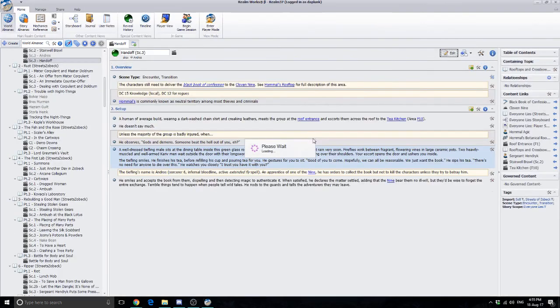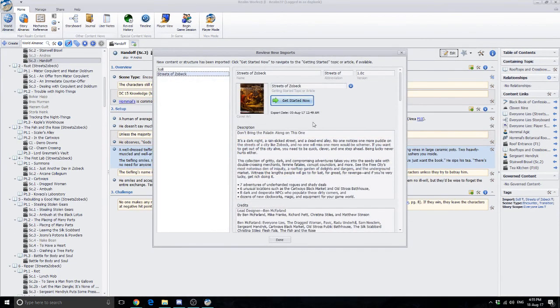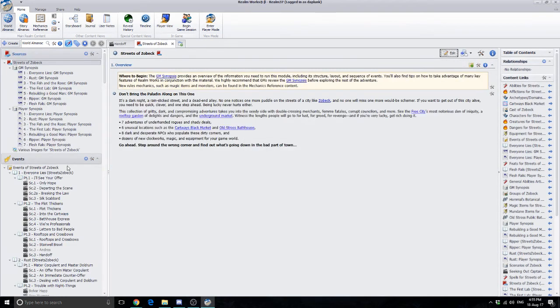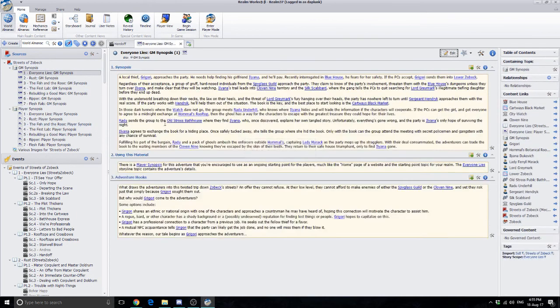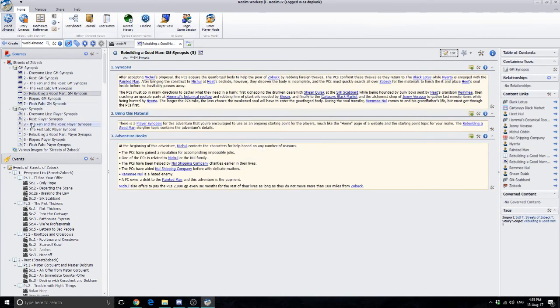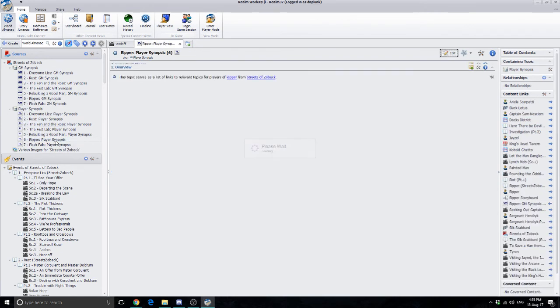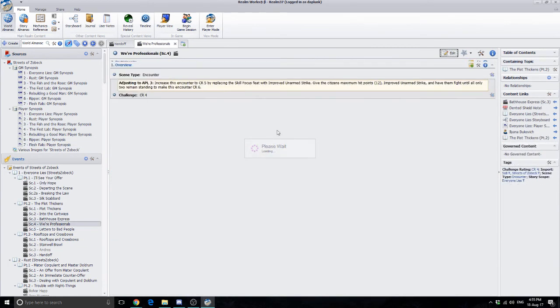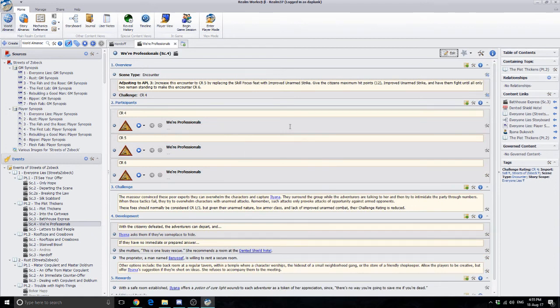And here we go. Boom, we have content. We have a get starting now picture, which is fantastic. As you can see, all of the content that was previously empty is now working. That's pretty cool. Streets of Zobeck is all there, ready to play with. The content import worked fine.